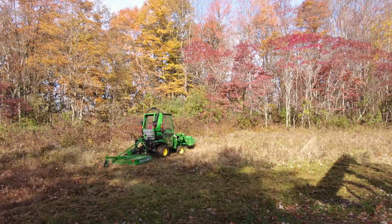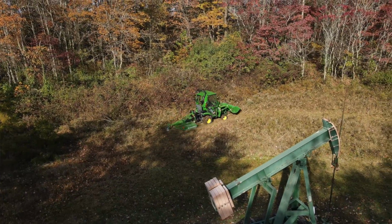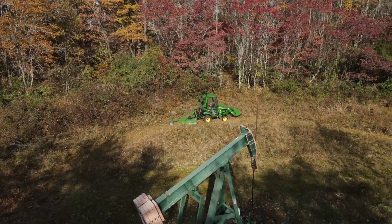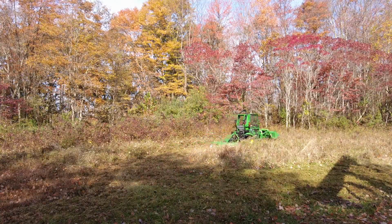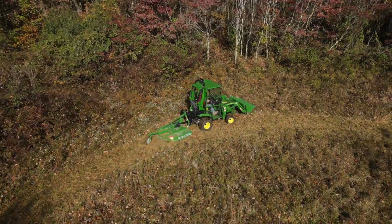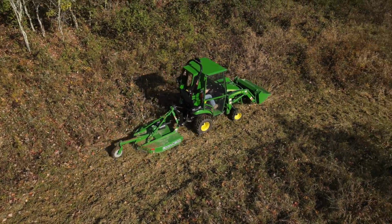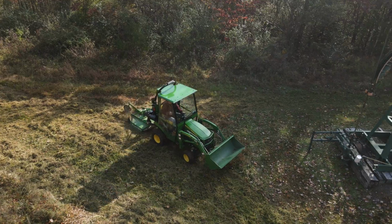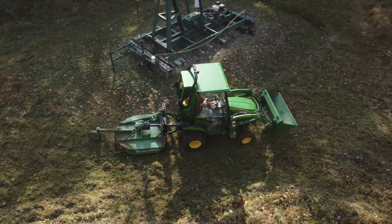Now I get asked all the time, do I wish that I would have bought a larger tractor? And there are some times where I would like to have a larger tractor. Coming through these back roads and through some of these paths through the woods, it might have been nice to have a tractor that has bigger tires with a little bit more clearance. Now I did look into the 2 Series years ago, and the clearance is really not that much difference than this 1025R.